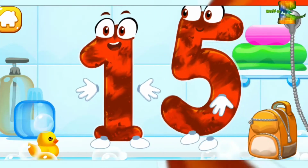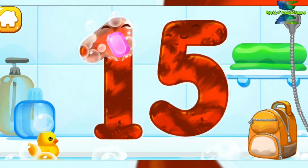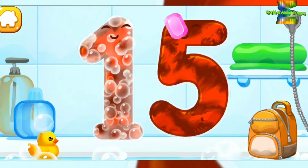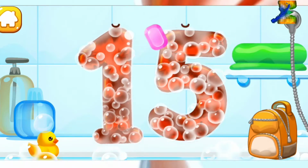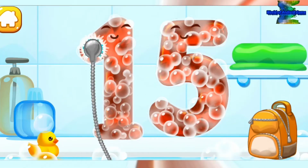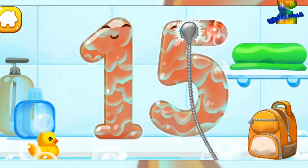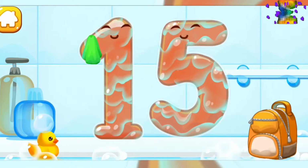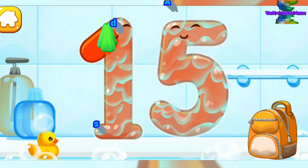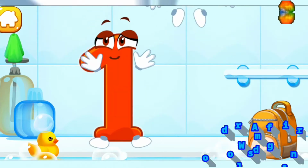Wash the number 15. With soap first. Wash away the soap with water. Wipe the figure with a towel. Beautiful!